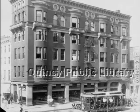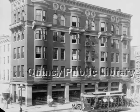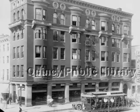The building stood vacant for a number of years until a real estate firm and some lawyers purchased it.